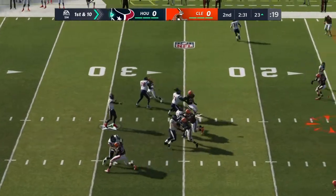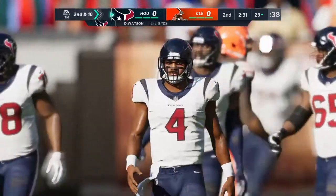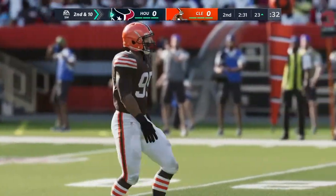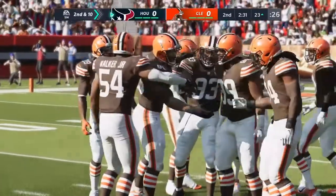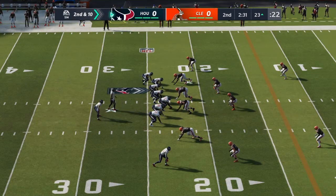On first down, Watson throwing middle, but it's incomplete. Chris Conley, the intended receiver. That'll bring up second down. They've given up a few first downs on this drive, but getting the incompletion there should give them something to build on and maybe turn the tide. Once again, they'll go from the 23-yard line on 2nd and 10.